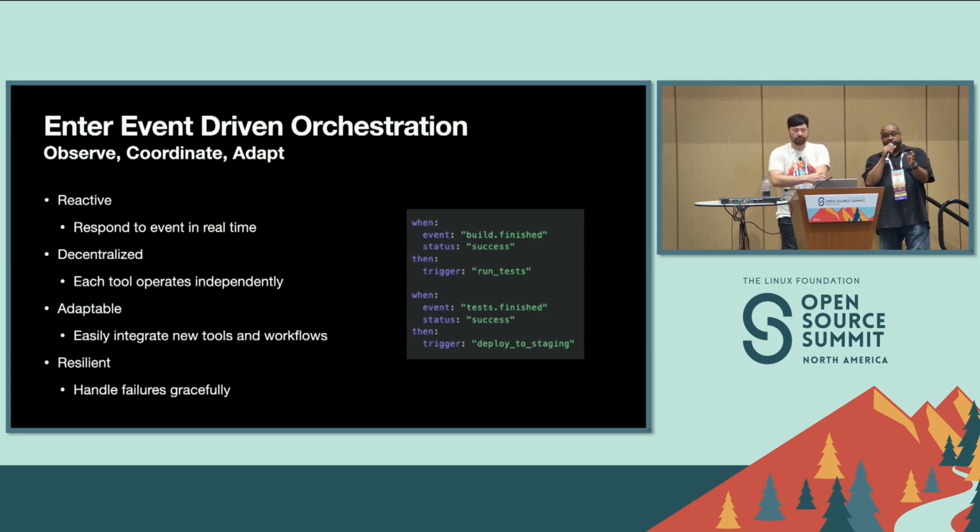In the event-driven approach, each part of the system operates independently, emitting events as things happen. This creates a more resilient and adaptable system. If your test infrastructure changes, the orchestration doesn't need to change. It just needs to listen for that same test finished event from the new system.